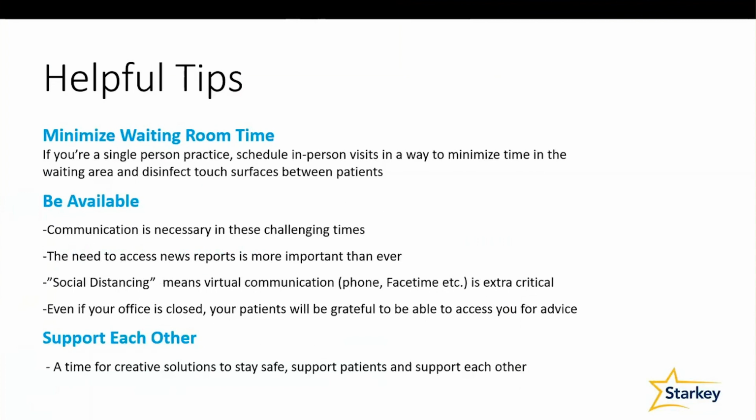Be available. Communication is so important in these challenging times, and our patients need to be able to access news reports so that they know what's going on, now more than ever. Social distancing means virtual communication, so phone and FaceTime, and ensuring that they can hear when they're using those methods. Even if your office is closed, your patients will be grateful to be able to access you for advice, and obviously support each other. It's a time to be creative and come up with creative solutions that can help us stay safe while supporting our patients.